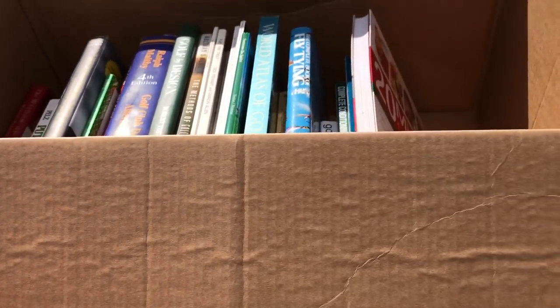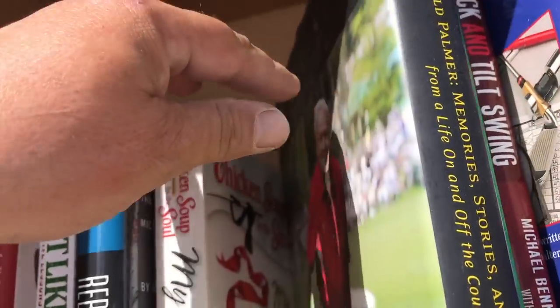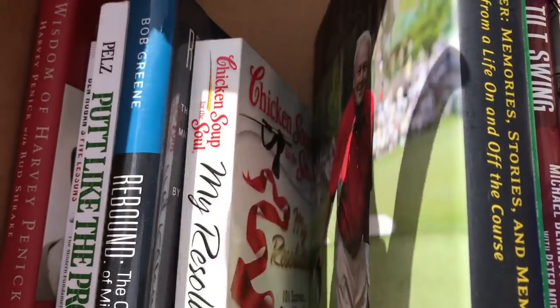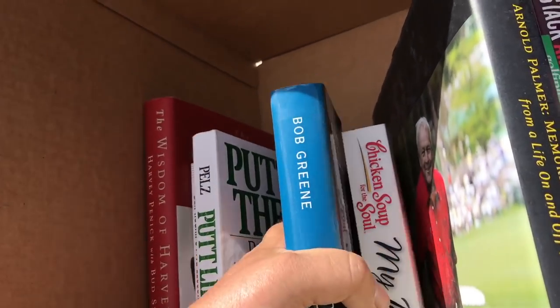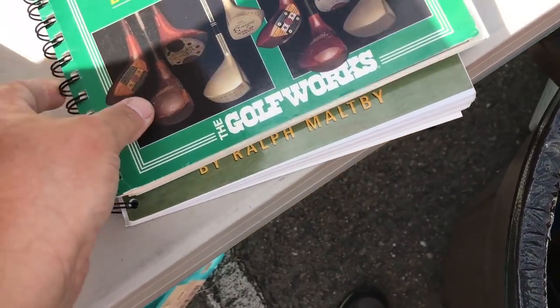I didn't scan all of them. You know, I'm not going to scan Chicken Soup for the Soul. I'm not going to scan Michael Jordan's book. These are mass-produced books. They're not super valuable. They're just saturated on the market.